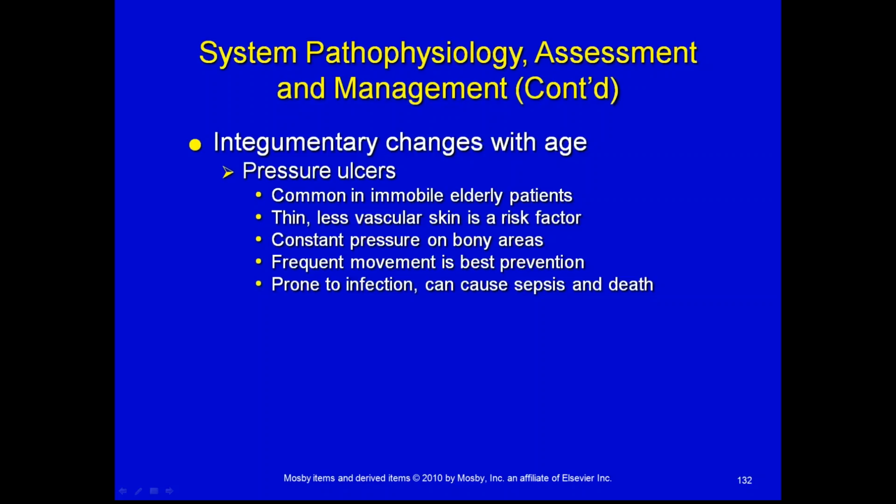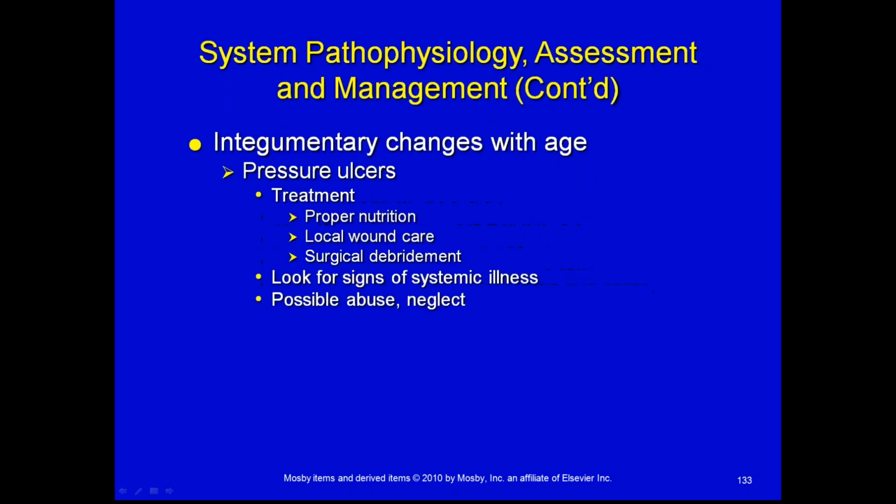Frequent movement is the best prevention for pressure sores. Turning them every 2 hours or every 4 hours may prevent pressure sores. Of course, because the pressure sores open the skin up to the environment, those sores are prone to infection. They can cause sepsis and lead to death of the patient.